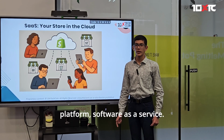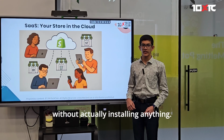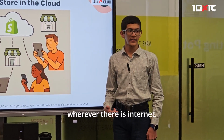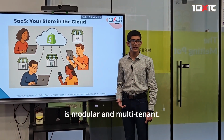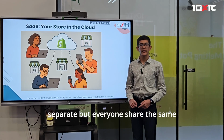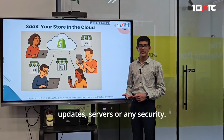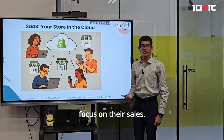Shopify is a SaaS platform, software as a service. So this means that you can use it online without actually installing anything. It's just like a magical backpack which contains all the tools we need wherever there's internet. And Shopify's architecture is modular and multi-tenant. So it's like a mall where each shop is separate, but everyone shares the same strong electricity, plumbing and security. So the shop owners don't worry about the updates, servers or any security. Shopify handles all that so that they can focus on their sales.